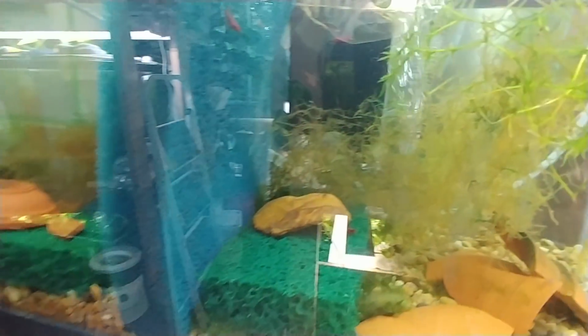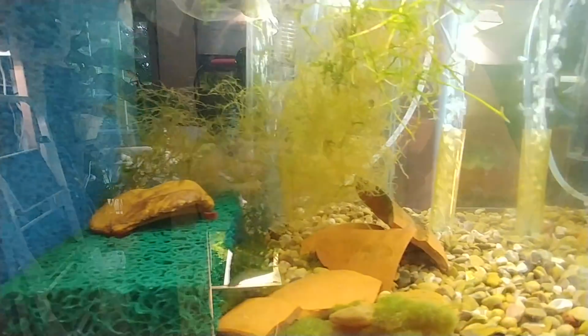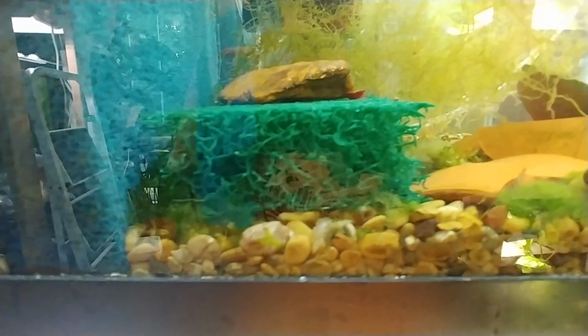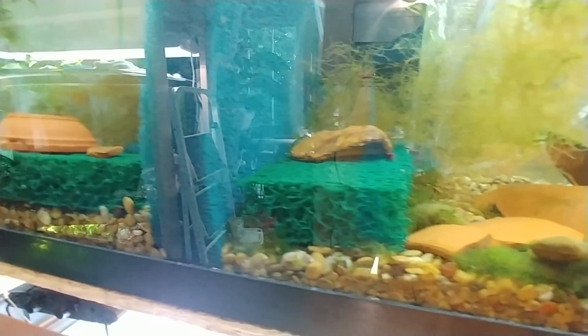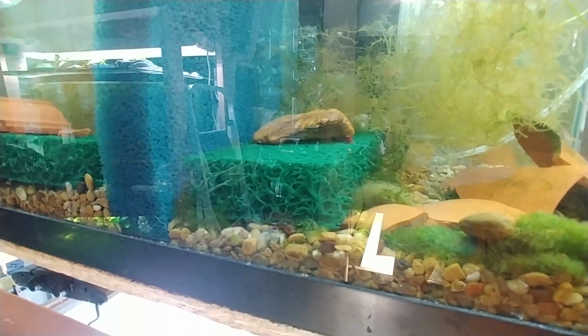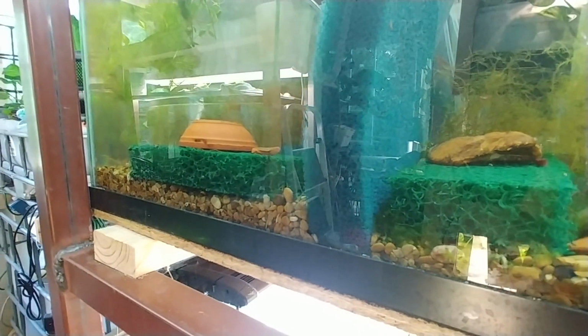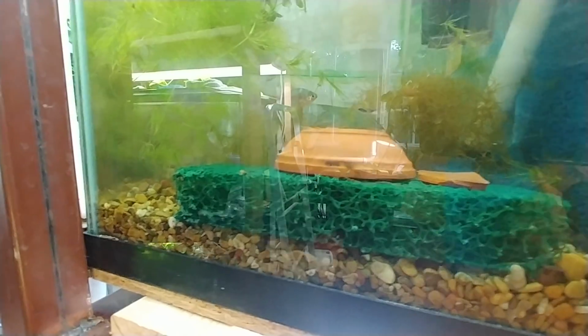So I've got the Celestial Pearl Danios in here, and I'm trying something new with them because I haven't bred in a while. I bought this mat, it's not a matten filter, it's a plastic mesh thing I got off eBay. I'll put what you can search on eBay for them. It's like a mat filter for a pond, but it's plastic mesh.